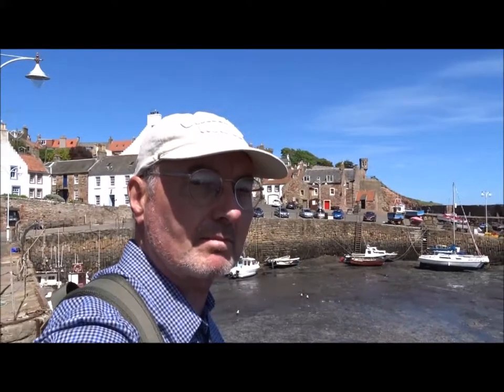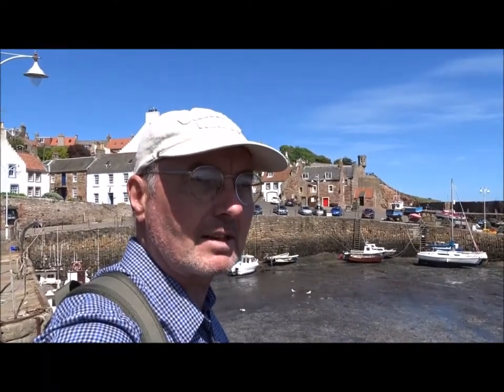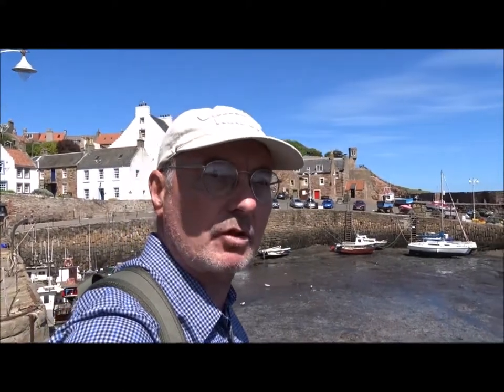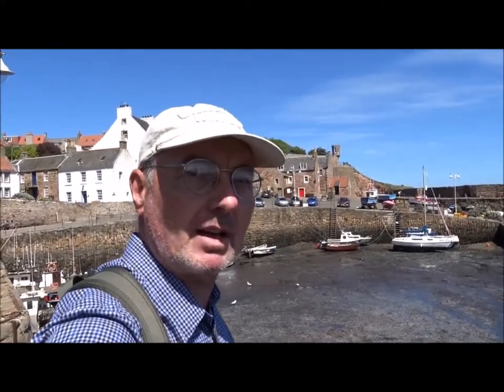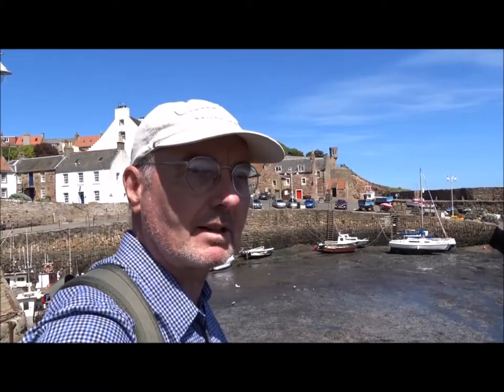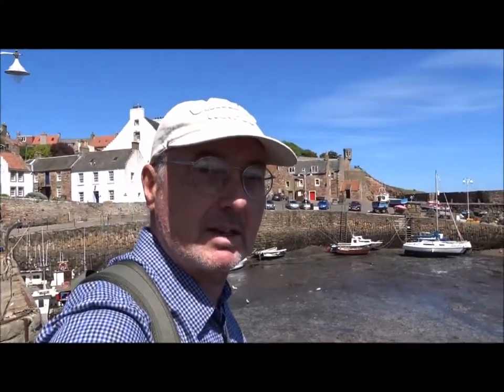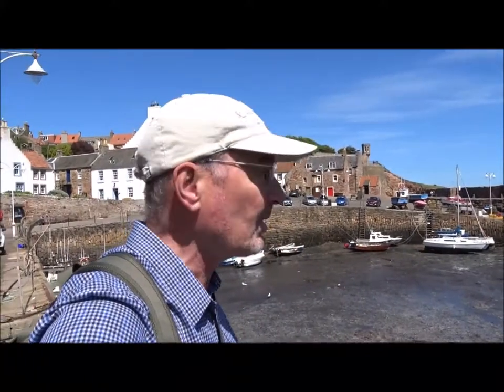By all means, go up into Crail and explore the place properly, because there's a lovely market cross up there. You've got a golf tavern for a beer and lots of other things. And I'm going to repeat myself yet again, that you'd be hard pushed to find a more beautiful place in the whole of Scotland.